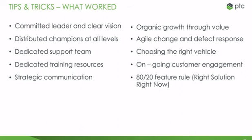Dedicated training resources, extremely important. Strategic communication, not just having training that says, hey, here's the tool, here are the clicks and drags. No, again, training them in context of each other. Process and how that impacts tool and how that impacts process. We even started a new initiative where we're not focusing on the process, we're not focusing on the tool, we're just having a communication around value.